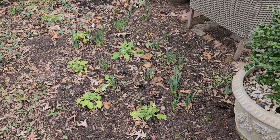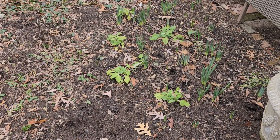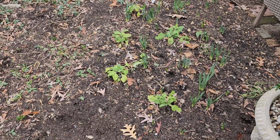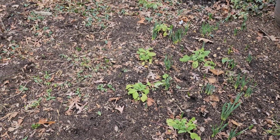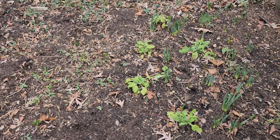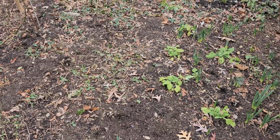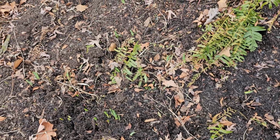Now this is where I've done foxglove in the past, and I'm seeing 1, 2, 3, 4, 5, 6. I'm seeing half a dozen foxglove in there, and also some daffodils. This has an assortment of daffodils that bloom in succession, different varieties that bloom in succession. So I'm quite excited about that. Always excited for spring. Yeah, more little daffodils poking up. Got all kinds of daffodils poking up all around.